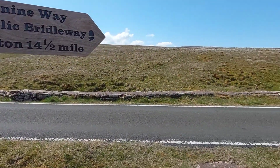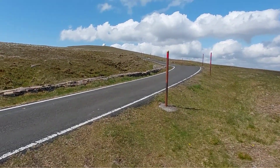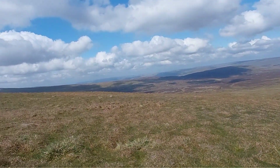This is Britain's highest tarmac road, not open to public motor vehicles, but leads up to the radar station on top of Great Dun Fell.